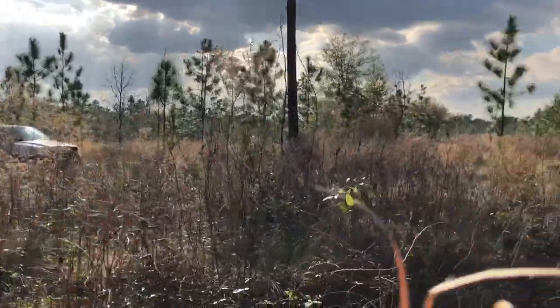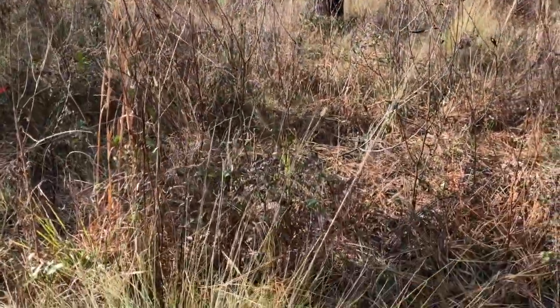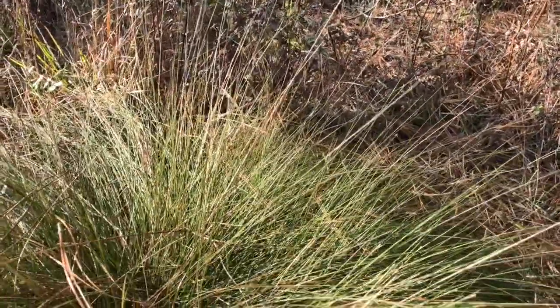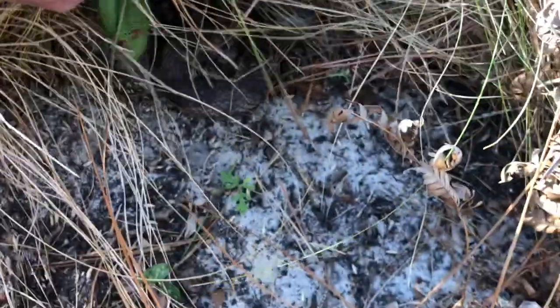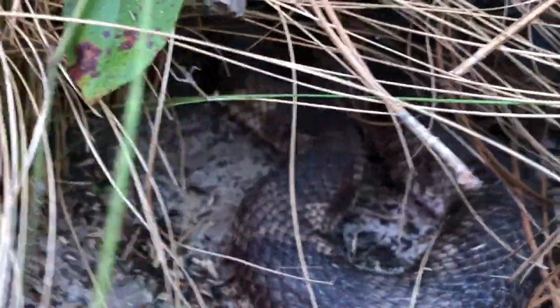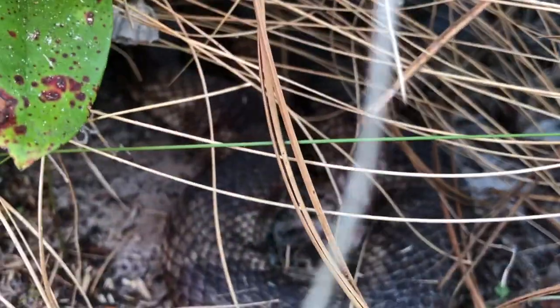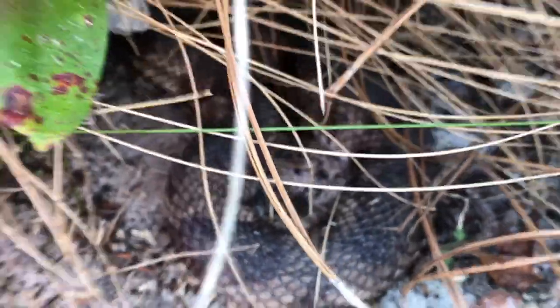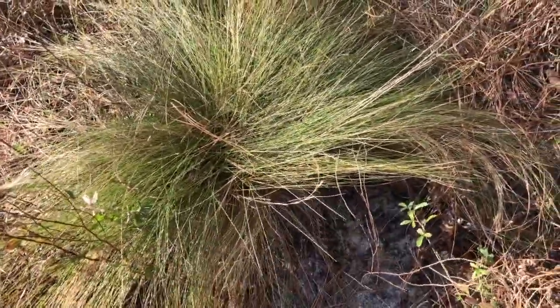So cool. The truck is over there. It's pretty hot today. It's about 85. The ground temp's pretty warm. Guess what's underneath here? What a cool place to be hiding, under a clump of wire grass. Nobody'd ever see you.